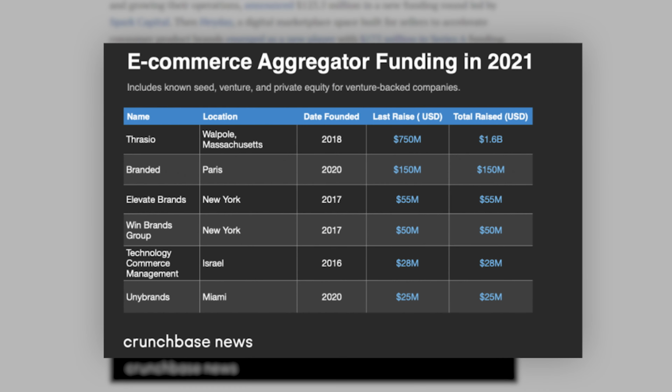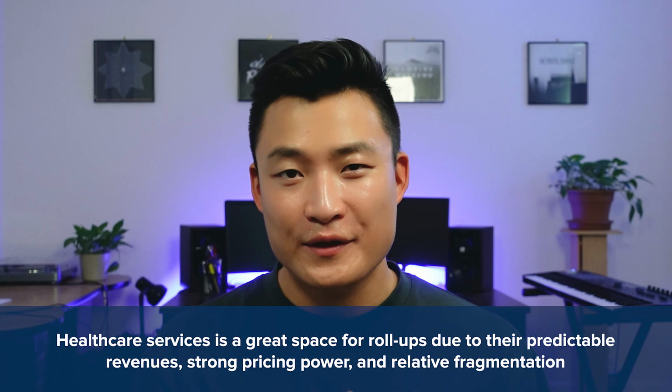Thrasio is the largest player in the game, having raised an aggregate of $1.7 billion, and they've only been in the game since 2018. Since then, a lot of money has also been raised in the middle market, so I do think this is a viable strategy for private equity as well as individuals. And theoretically, these companies are going to come in, they're going to improve the supply chain operations, building them into their own supply chain network, as well as lending them their marketing knowledge in order to scale that business to the next level. The next big category is healthcare services.